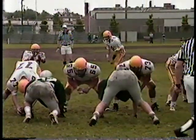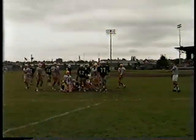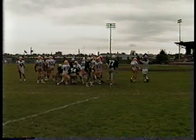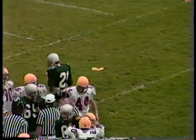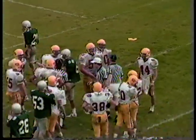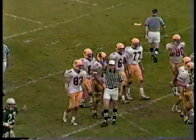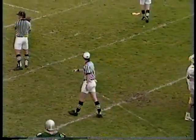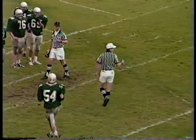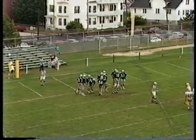Butch Dobney is 10 for 10 on the season. Point afters. Flags. And just as well, because it looks like Dobney might have tipped it a little wide. We'll see where the flags go against. Dobney's clapping, so... Offsides against the Little Green, so Dobney will get another shot at it. And he was a happy camper on that one. He chipped it wide to the right side.